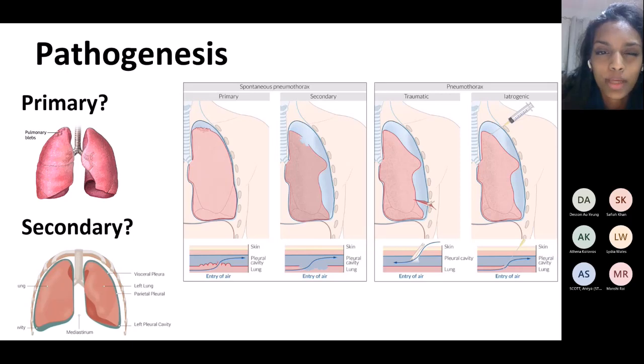Okay, so what is the pathogenesis exactly? Obviously you know that there are two linings. You've got the parietal pleura, which lines the thoracic wall, and then you've got the visceral pleura membrane, which covers the surface of the lungs. Now there's a space in between these two linings, and that's called the pleural cavity. And in that pleural cavity, you have the intrapleural pressure. Generally this pressure is quite negative.